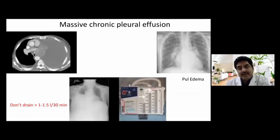Next, if you find a massive chronic pleural effusion like this, you see the CT scan is almost full of water. In that case, once you put the chest drain tube, don't drain the whole fluid rapidly. The target is not to drain more than 1 to 1.5 liters in 30 minutes. In some textbooks, it is written as 1 hour. So please keep in mind, you need intermittent drainage.